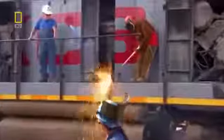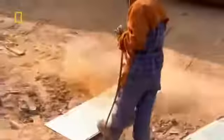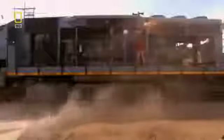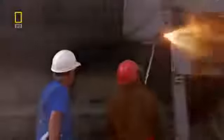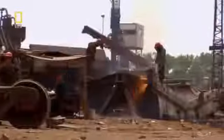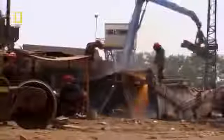The rails and doors may have come off easily, but the strip down's only just begun. Rich and his team get ready to rumble. It's a scorching day in the breakdown yard. And now it's about to get even hotter.